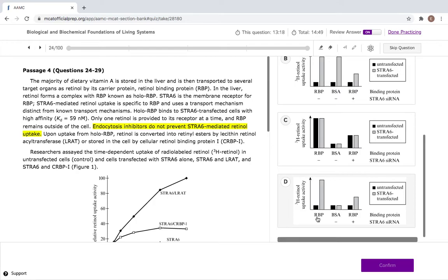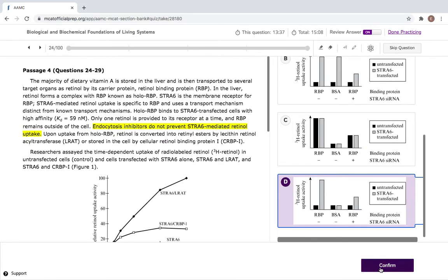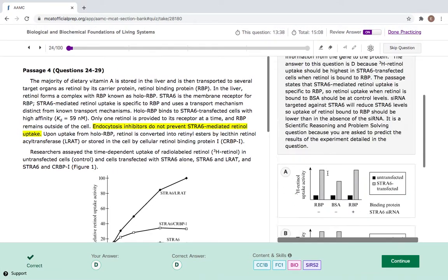So I'm looking for something where there's no difference whether we have STRA6 siRNA or not, because there's no target. Because they're untransfected, they don't have STRA6. So D. This should be correct. Let's see. Boom. Let's go.